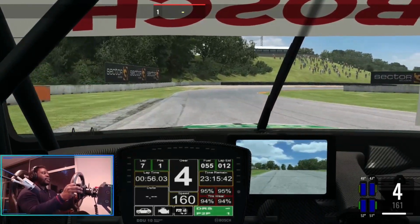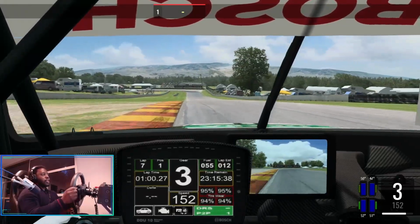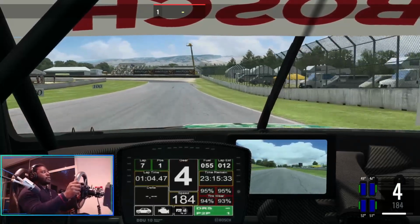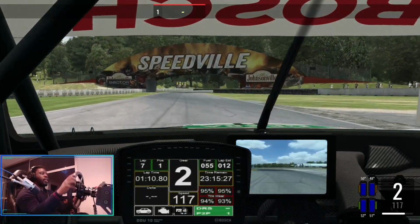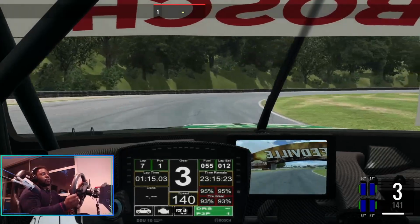And I guess I'll give the old Raceroom force feedback a solid 8 out of 10. And then when incorporated with motion, it goes up to like a 9 out of 10 in my opinion. And I'll be curious to see what it feels like after the update, and whether it's a step forward or, I guess, a step in the wrong direction.